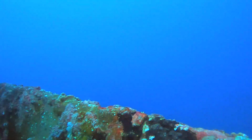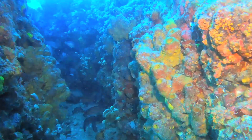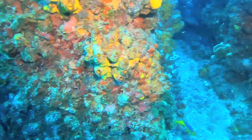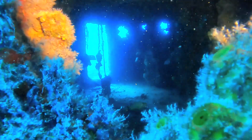So one of the coolest things about diving these wrecks, especially from a recreational standpoint, and people who don't get to do them from a technical standpoint, is that it's really like you're flying over this massive structure that you have no business seeing some of the views that you're able to see.